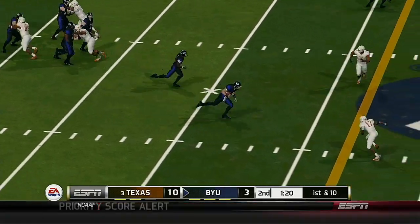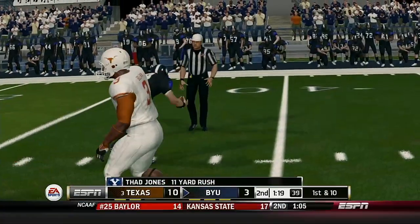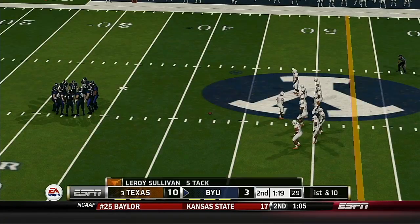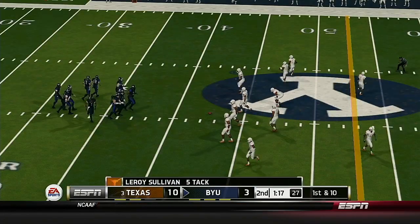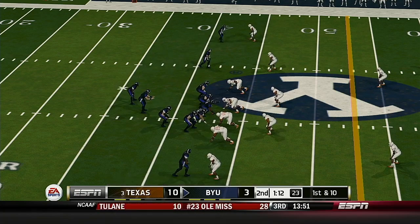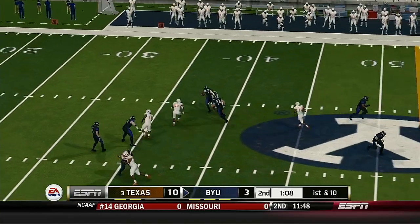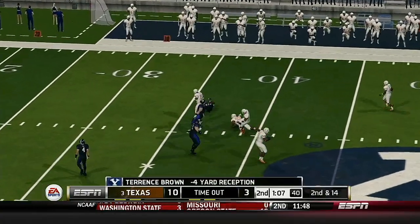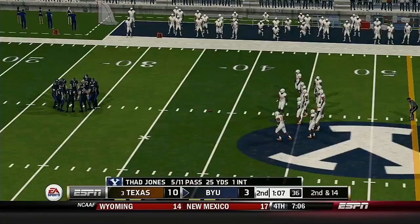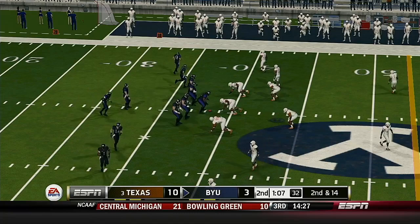Play fake, looking to run. He's to the 40. He dives, and he'll be marked down from their own 42-yard line. It's first down. Fires it out. He's hit and taken down. They lose four there. Well, that's just a sound play by the defense. They dropped him well short of the line of scrimmage.